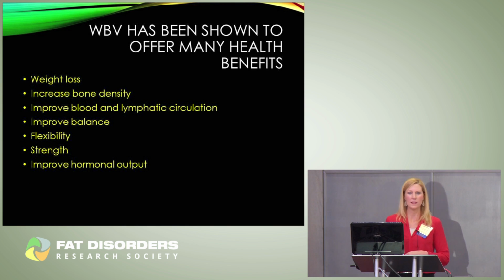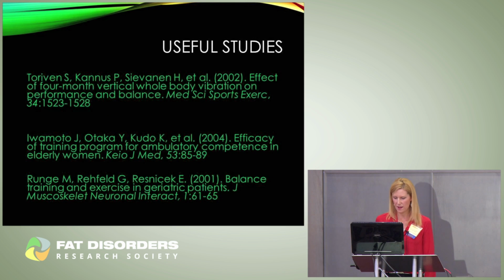We know that whole body vibration has been shown to offer many health benefits, including weight loss, increases in bone density, blood and lymphatic circulation balance, flexibility, strength, and improved hormonal output in the male population. I've listed here just a few studies that you may want to look up that are helpful in looking at the effects of vibration on balance and ambulation.